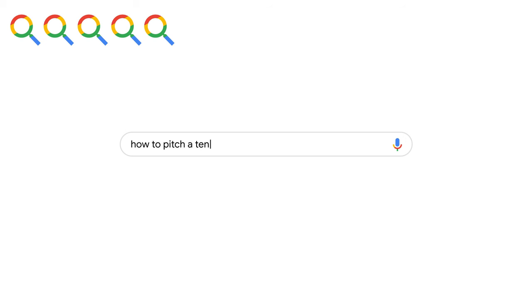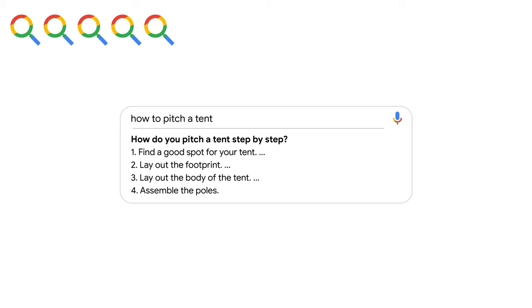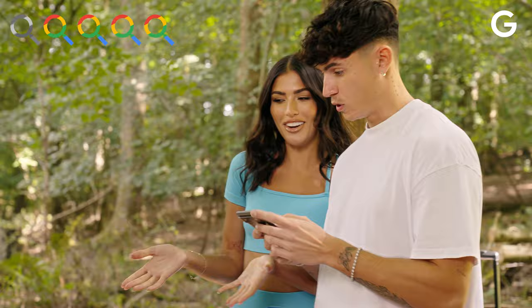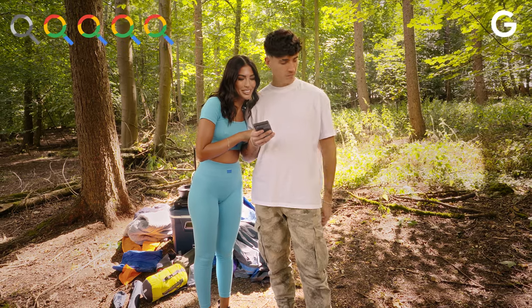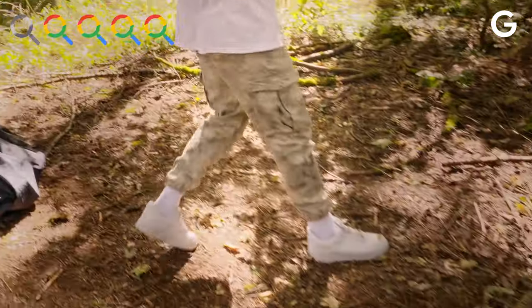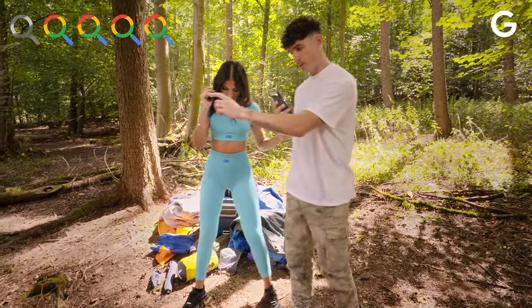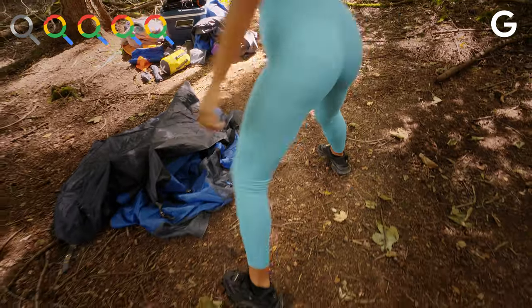Google, how do we pitch a tent? Here are the steps to get you started. One, find a good spot for your tent. Which we've done. Two, lay out the footprint. What's that? Put our foot? Seriously, is that what it means? Yeah. Well, I need to do that then? Yeah, do it on your side. You've left me no room.